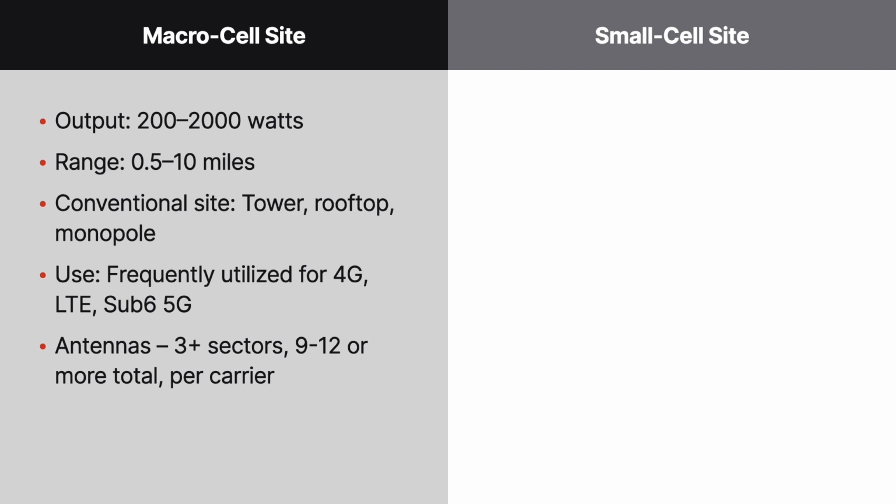Small cell sites give you a little bit of a contrast about how these look. In principle, it's the same thing as a macro site in terms of function, but there's a very big difference in its technical specifications, and that, as we'll discuss later, will drive the way these carriers are actually deploying it. The wattage is a lot less. It's 5 to 50 watts, a small fraction. So the amount of RF emissions is much less. The range is 300 to 1,500 feet.